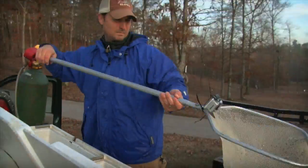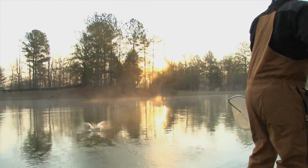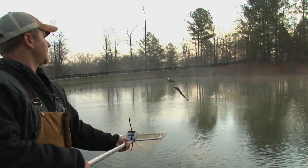them in. This has caught a lot of pond owners by surprise because of the way we throw them in, but it's actually better for trout to be tossed in the lake versus just laid in there like you would do a big bass.